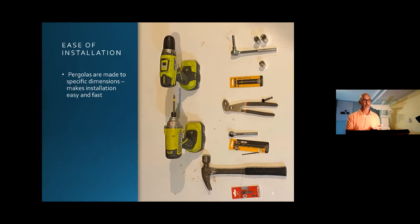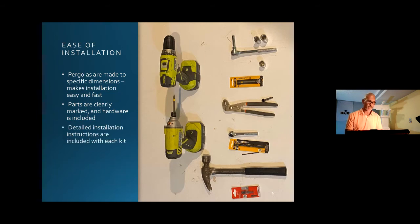Once again, pergolas are made to specific dimensions, which makes installation easy and fast. The parts are clearly marked and hardware is included. I know with PVC and wood, sometimes all the fasteners are not included with the pergola, and with HB&G, you have everything you need to put it together. Just need a couple of tools and two guys and you can put it together.